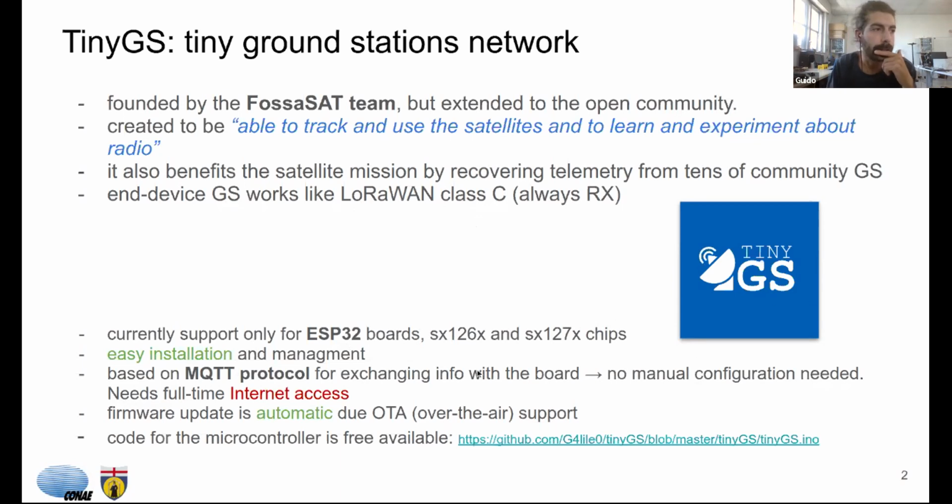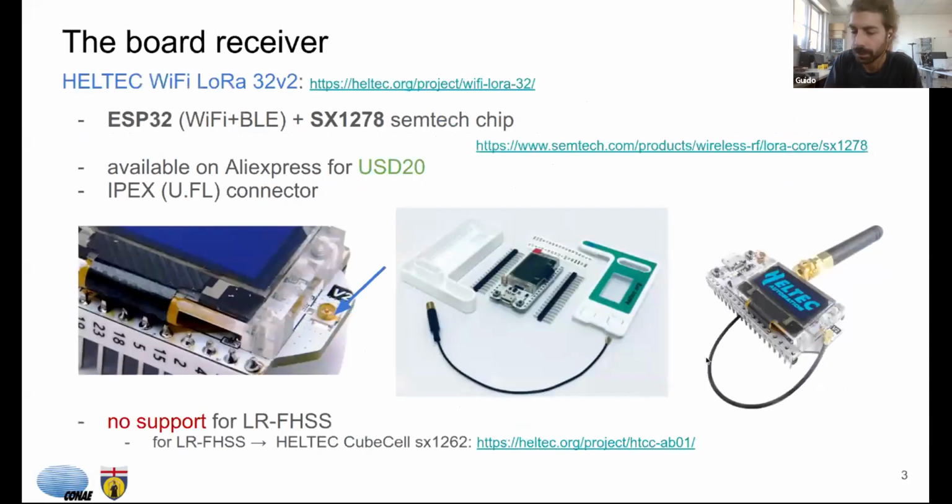Installation is very easy. They have a program to do that. It's quite easy to do. They use the MQTT protocol for exchanging data between the end device and the network. So you don't have to do anything. The network only changes the LoRa parameters regarding the new satellite that is coming to the network. So you just put your end device connected to the internet, and everything happens through the MQTT protocol. Also the firmware update, if it's possible. The code for the microcontroller is also always available. I can share the screen if you want later.